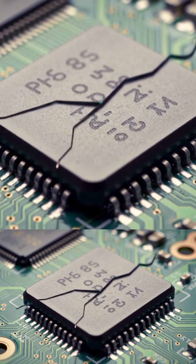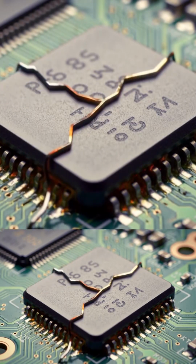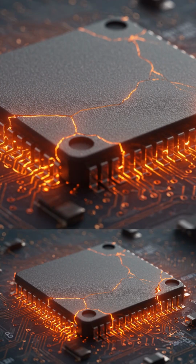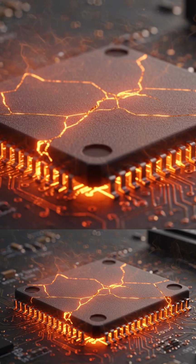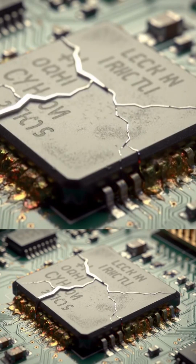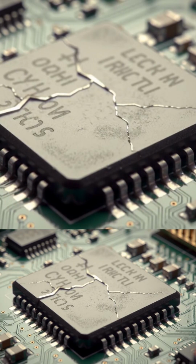So why does this matter? Well, consistently high temperatures, especially above 80 to 90 degrees C, can accelerate component degradation through something called electromigration. This means a potentially reduced lifespan for your expensive new GPU, performance degradation over time, or an increased risk of outright failure down the line.